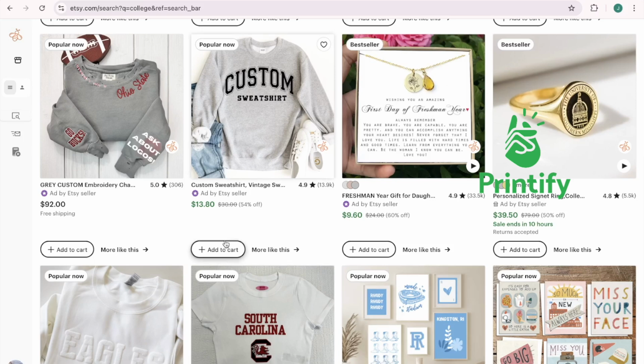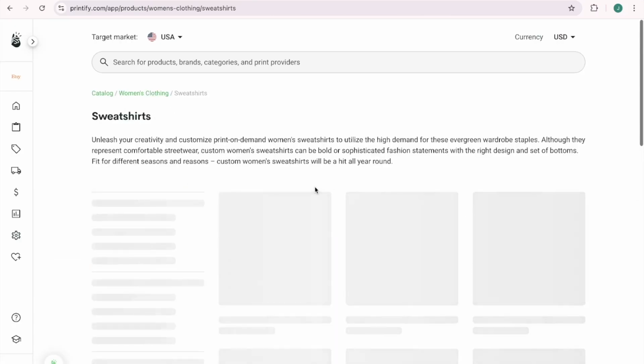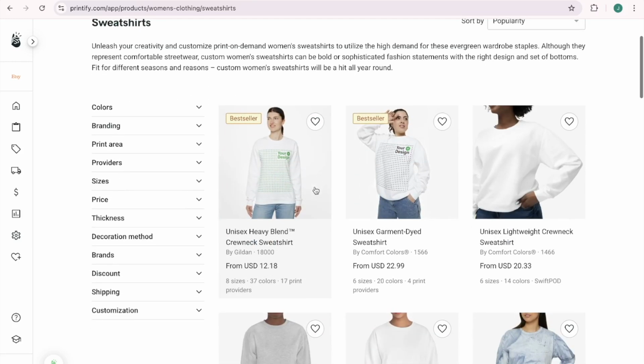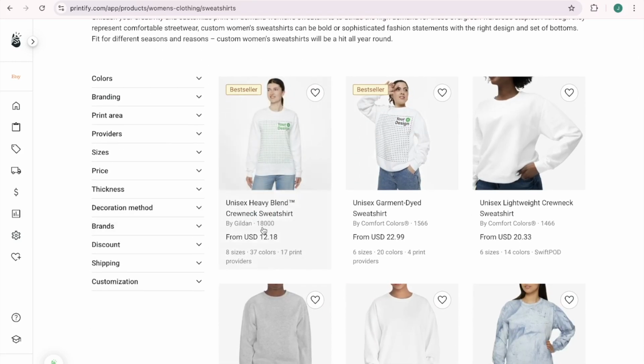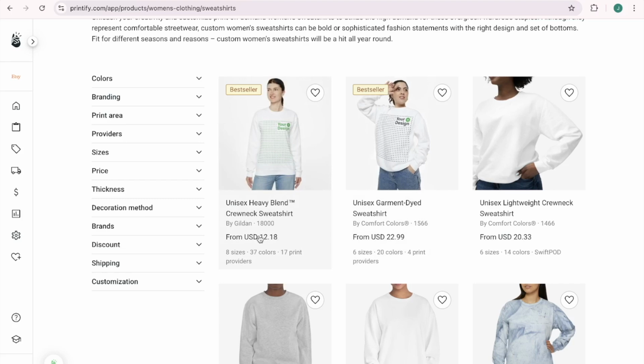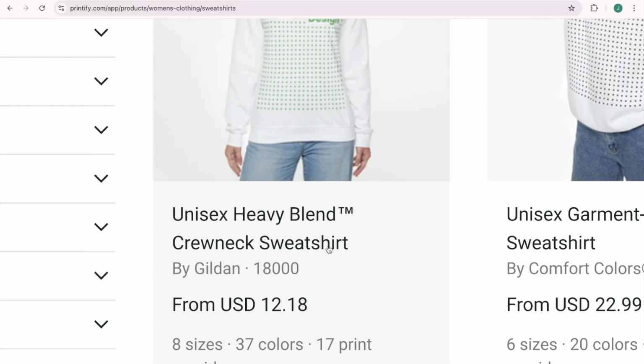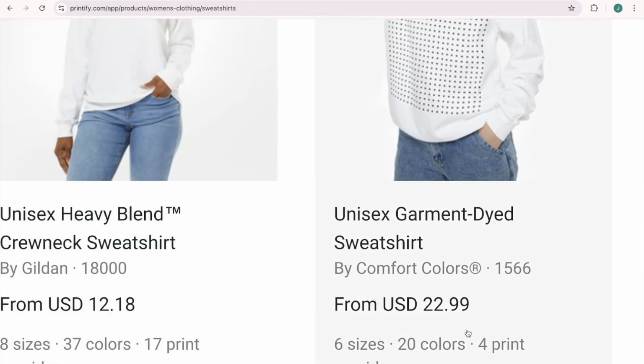Let's jump into Printify. I'm going to show you the products that I suggest selling for print on demand in the college niche. The biggest seller in this niche is sweatshirts. And my go-to sweatshirt is the Gildan 18,000. Comfort Colors is also a huge brand, but as you can see the price point difference, you're going to get a much bigger profit margin if you're selling the Gildan 18,000 as opposed to the Comfort Colors.